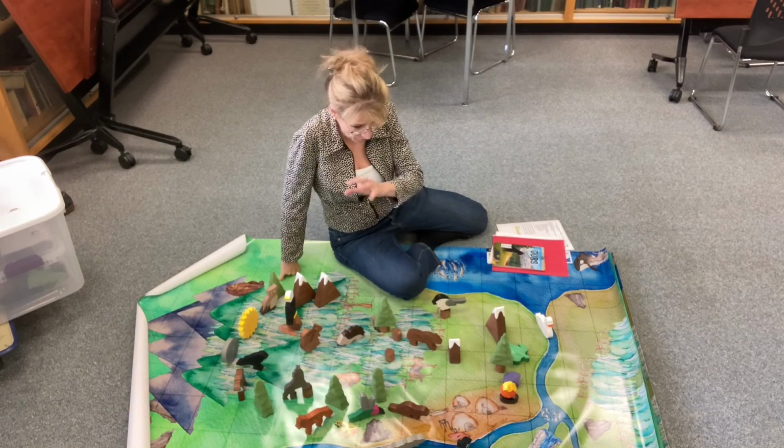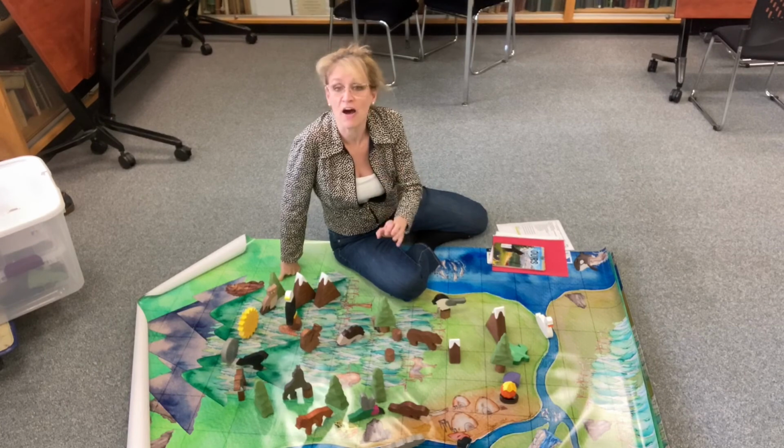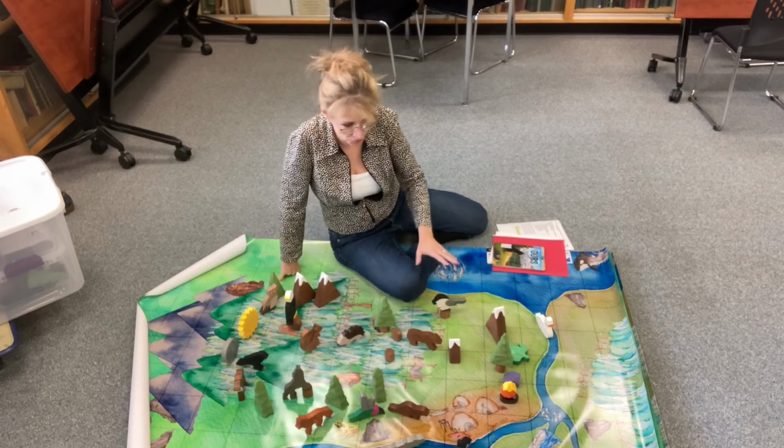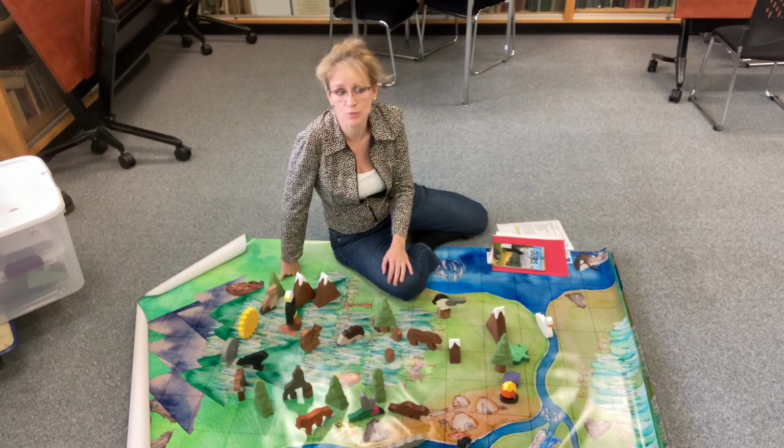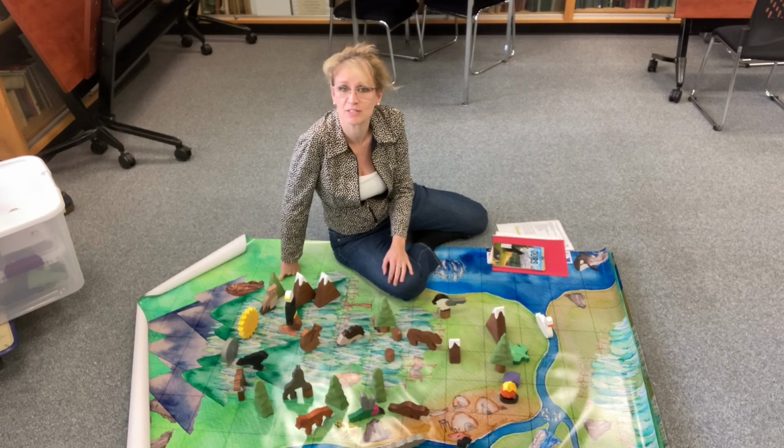And so, most importantly, there are 5 sets of wooden figurines, 5 maps. So if you put 5 or 6 students in a group, your whole class is engaged with locally developed Indigenous stories en français.